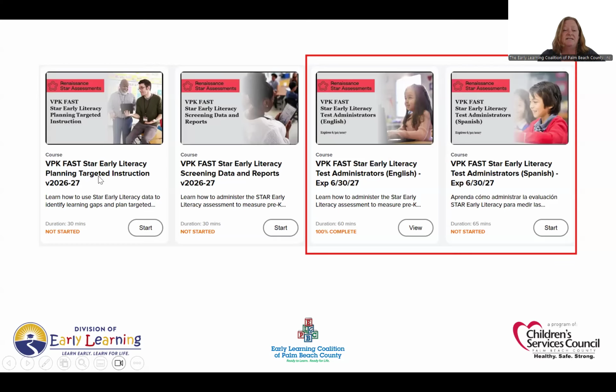These other two classes for planning, targeted instruction, and screening data and reporting are smaller classes, 30 minutes each. They are not required, but they are good classes to have. But that's what the website looks like.